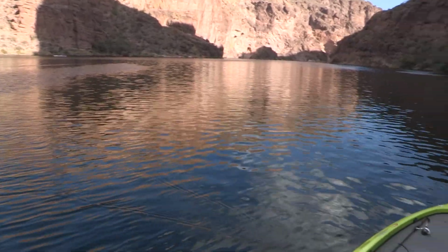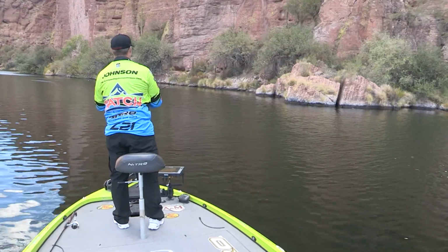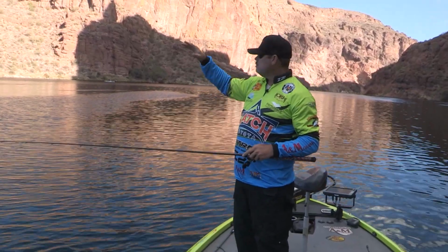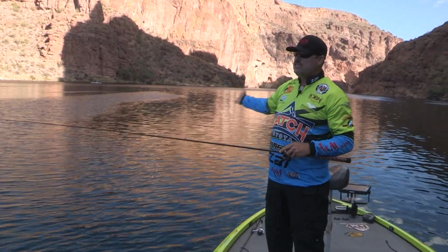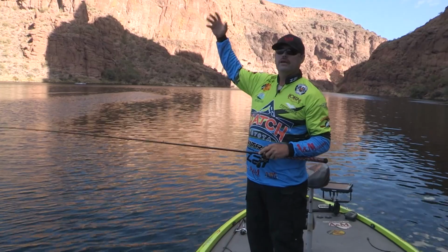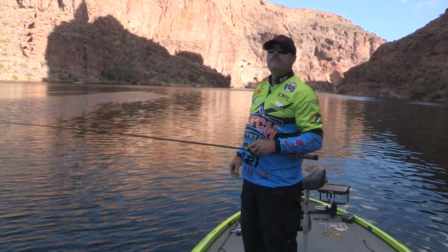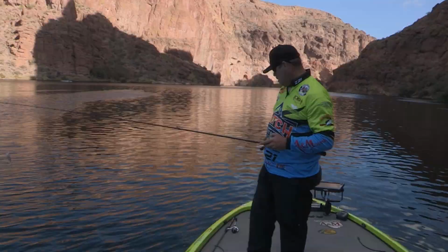Just chasing the boils is fun. But if nothing's happening and it slows down a little bit, don't be afraid to fan cast, because there's been a lot of times I've caught some nice fish just fan casting out in open water. And because they're chasing shad back and forth doesn't mean they're totally jumping out of the water right there. They could be right under the surface. So don't be afraid to fan cast, because you'll catch some fish doing that too. That's my tip of the week.